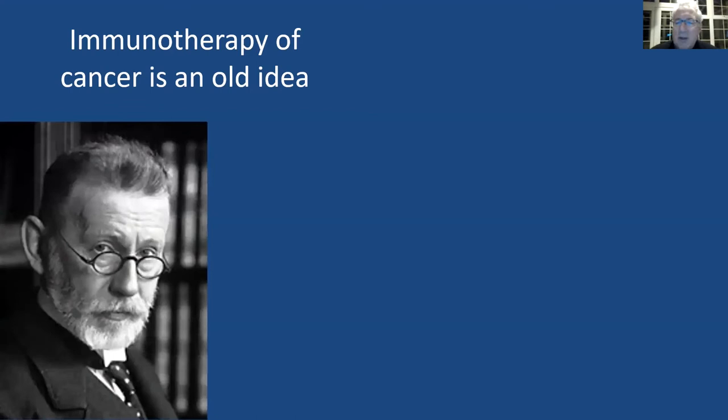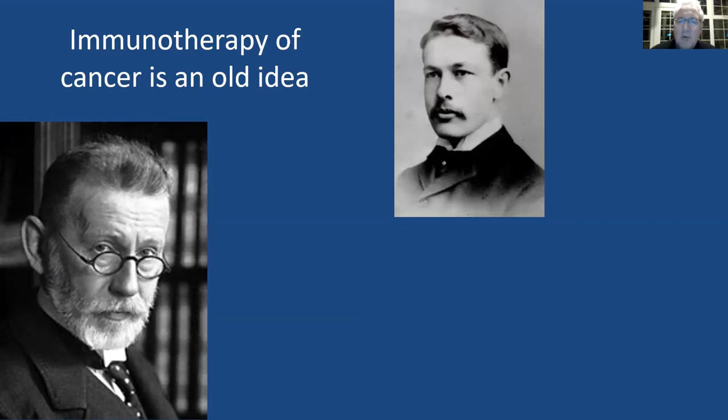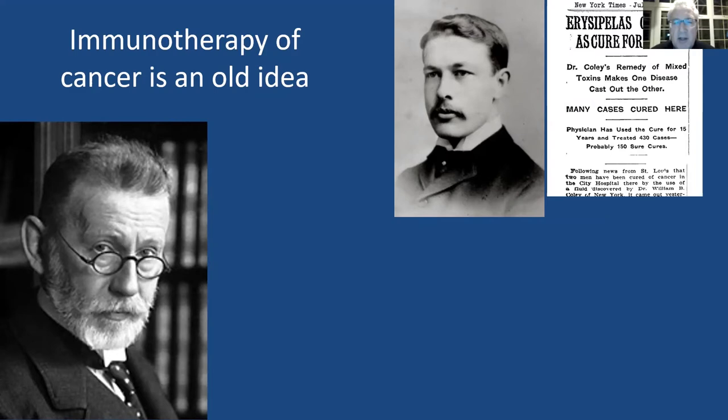What about immunotherapy? Immunotherapy of cancer is an old idea. This is Dr. Paul Ehrlich, who approximately 120 years ago suggested that maybe we would someday be able to develop immune system type magic bullet treatments, which would attack cancer and leave the patient undisturbed. And a young man who was a surgeon in Memorial Sloan Kettering in New York at the beginning of the 20th century, William Coley, had the radical idea of treating some patients with cancer by heating blood products from patients that had overwhelming infections, such as a very serious skin infection called erysipelas, and then infusing that into cancer patients.